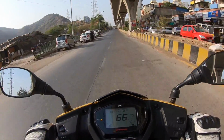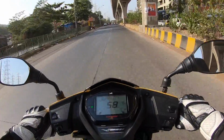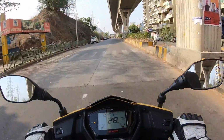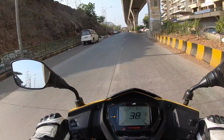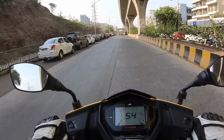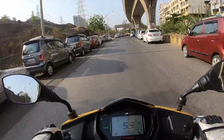So the NTorq is a scooter you should definitely take a test ride if you are planning to buy a 125cc scooter. But if you really don't care about fun, and if you really don't care about outright performance or such, then close your eyes and get the Access 125. And if you don't care about anything else, I don't even have to tell you. I know you already bought an Activa 4G, 5G, 7G, 10G, whatever. Well, your life, your rules.